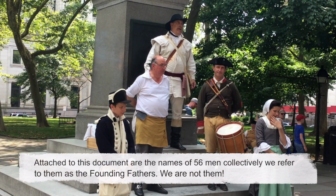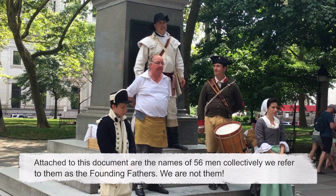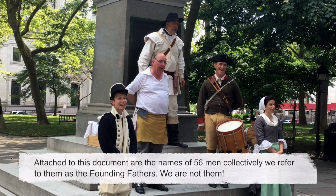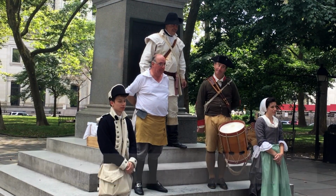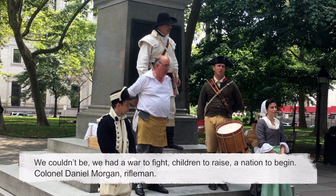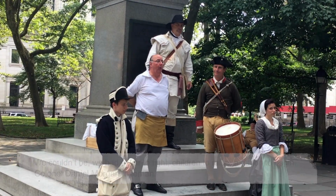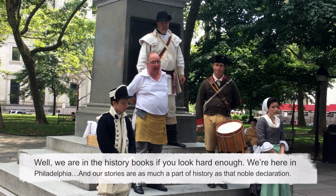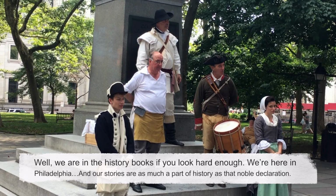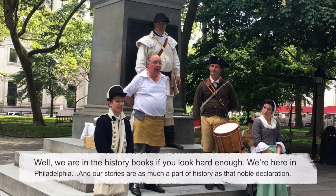Attached to this document are the names of 56 men. Collectively, we refer to them as the Founding Fathers. We are not them. We had a war to fight. Children to raise. Nation to begin. Colonel Daniel Morgan, rifleman. Oh, we are in the history books if you look hard enough. We're here, Philadelphia, like water. And our stories are as much a part of history as that noble declaration.